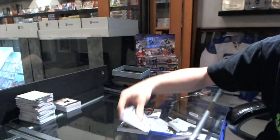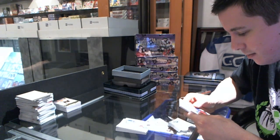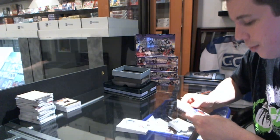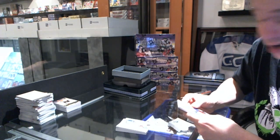Brad Richards. Now let's see what the redemption is. Is it Nuge? Nope, but I've just read the tagline. I can probably already take a really good guess as to what this card is or who it is.